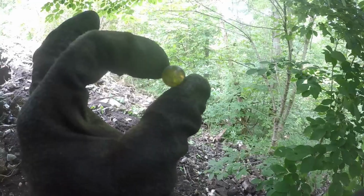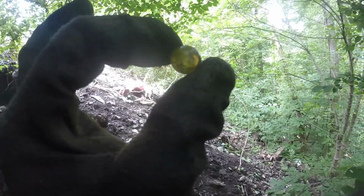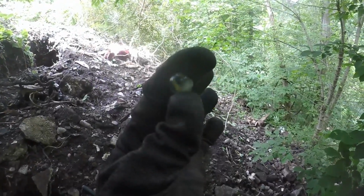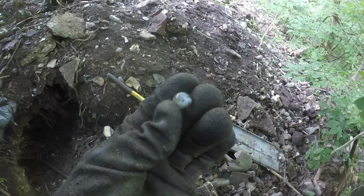It's nice. Let me wipe this one off. It's a swirl. Hold on. See how this is transparent? Kind of honey color base with white swirls. There's lots of small, like a Playwright Marble Company.